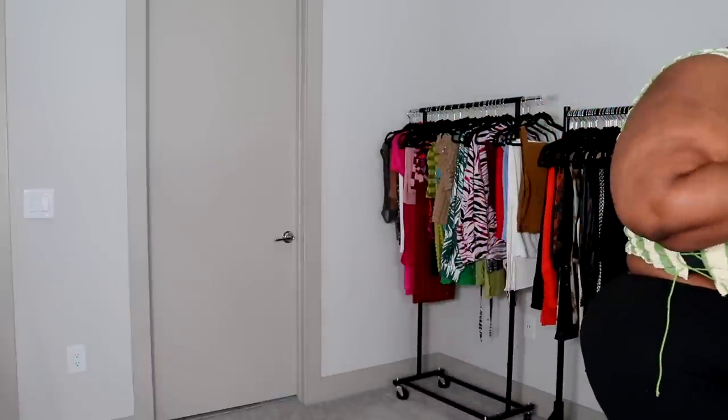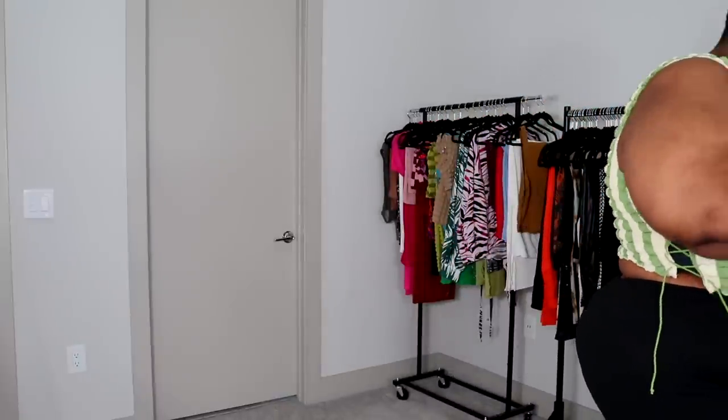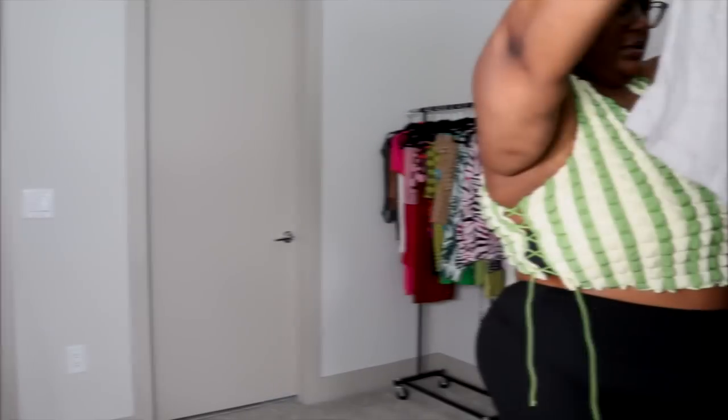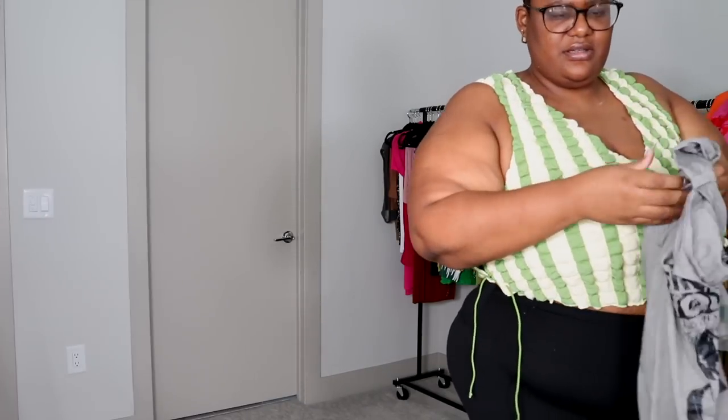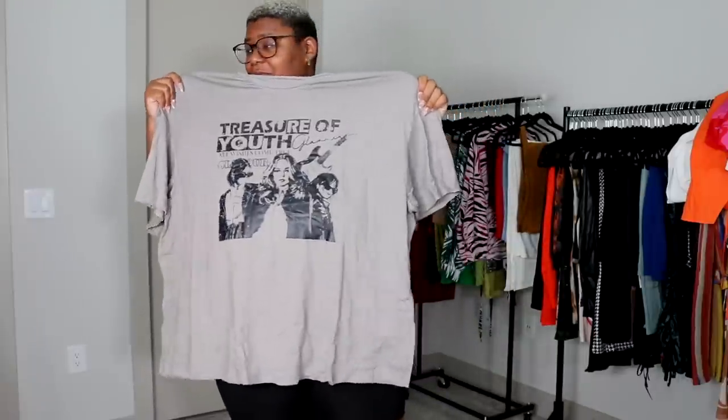I don't know why, but I would think that this would come in a two-piece, but I guess not. Treasure of Youth. It's just a t-shirt. I don't know why I got this. It doesn't really speak to me at all, really. I'm not gonna lie, sometimes I be confused, like, why I get this? Why?